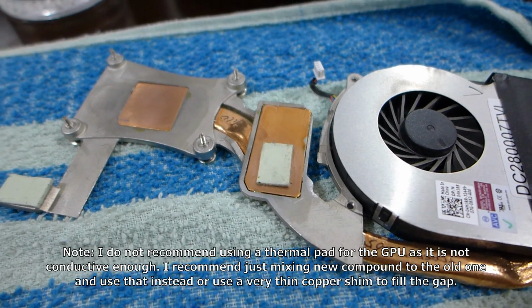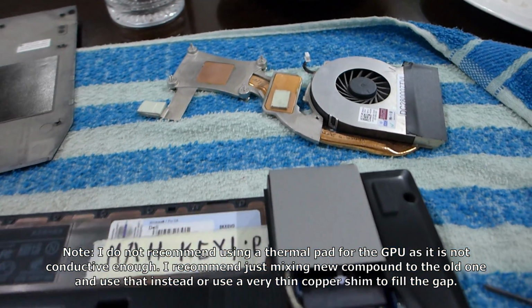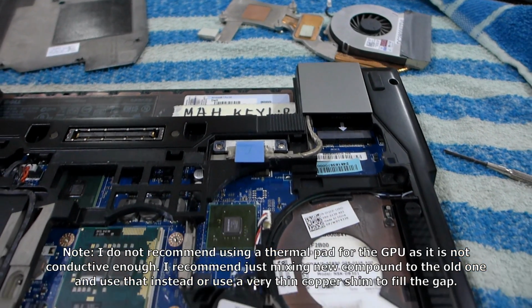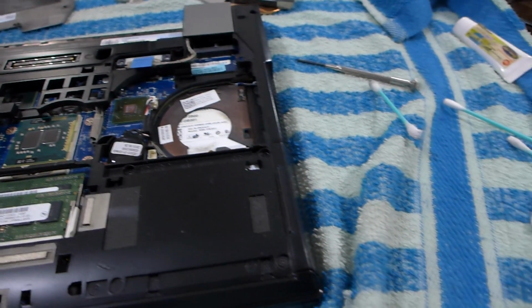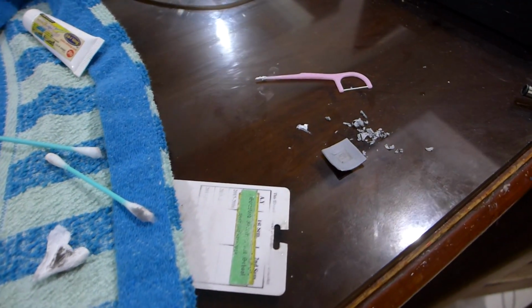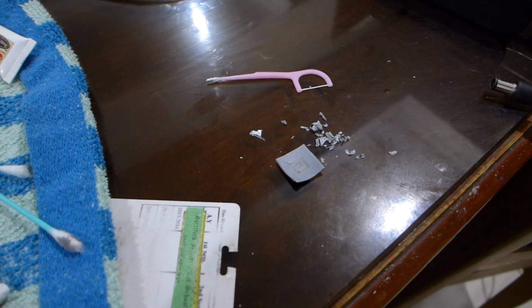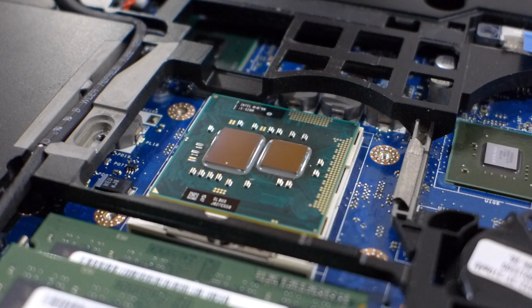However, be wary about the GPU because it is cooled under the same heat pipe as the CPU, and the GPU die does not fully touch the pipe, so if you remove the compound pad on that and replace it with a regular compound, it will not conduct heat properly, so I recommend reusing the original compound in the GPU by kneading it with fresh thermal compound and use that instead. There are better ways to solve this, such as using a very thin copper shim, but my current method works pretty okay for now.